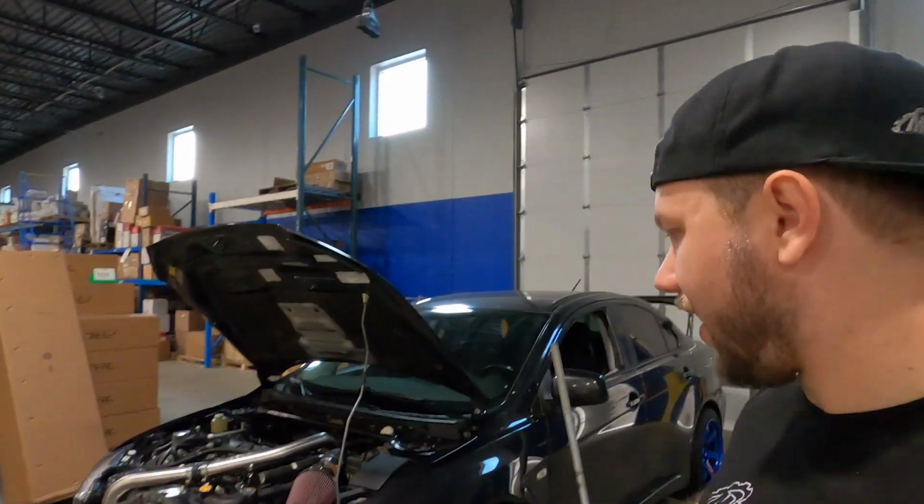I'm gonna go ahead and start, like I said, dialing in the suspension, and I can talk you guys through a little bit later how we did it with these Öhlins if you're not familiar with them. There's multiple ways that you can adjust the ride height, and I'll walk you guys through how we did it.